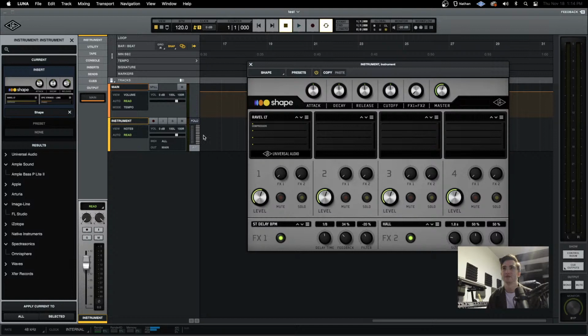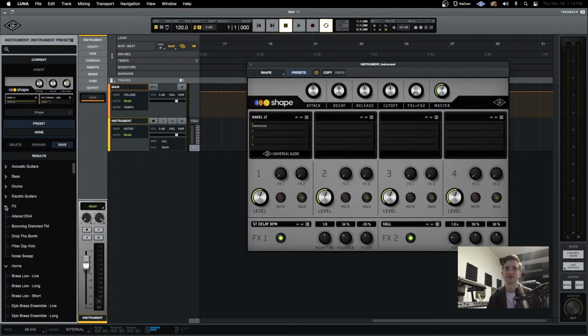But if I were to click on the presets option along the top of Shapes, it's going to give me all the different sounds that exist within this device based on their category. And so you can see there's quite a bit of categories here. We have, oh my Lord, I think they added some. Acoustic guitars, bass drums, electric guitars, effects, horns, keys. You can see these are very kind of acoustic leaning. We do have some synth stuff here, but a lot of acoustic sounds.